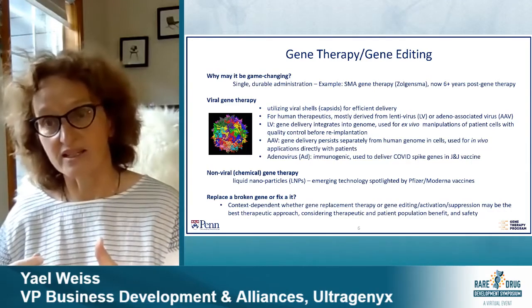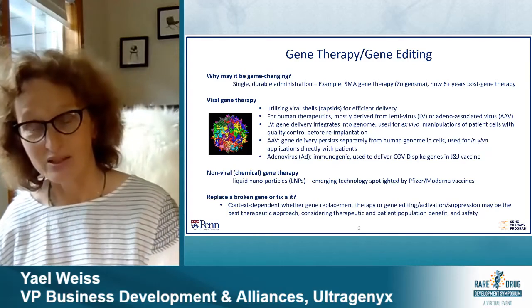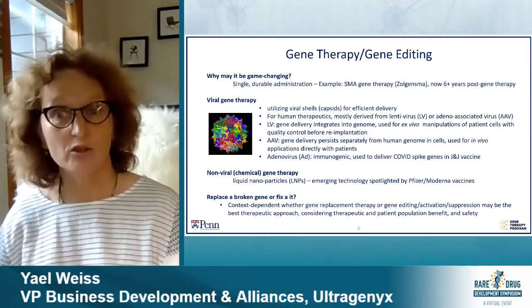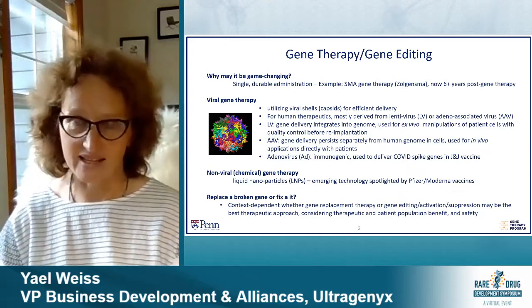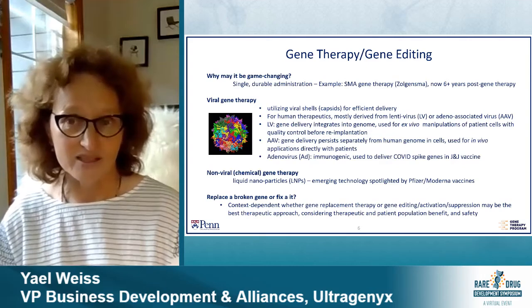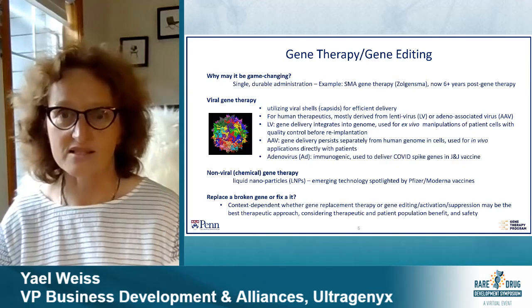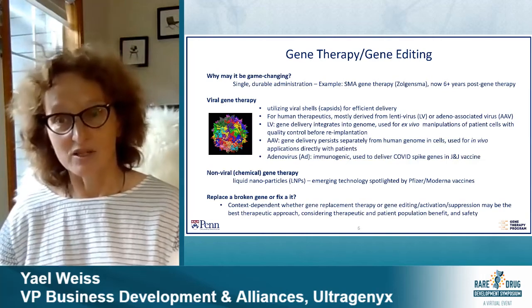So treating very young kids with a growing organ might also be a limitation until we learn how to redose, and we still don't know how to do it because the body makes antibodies to the virus. And this is the third limitation of gene therapy. The third major limitation to gene therapy is that the body makes antibodies to the virus.